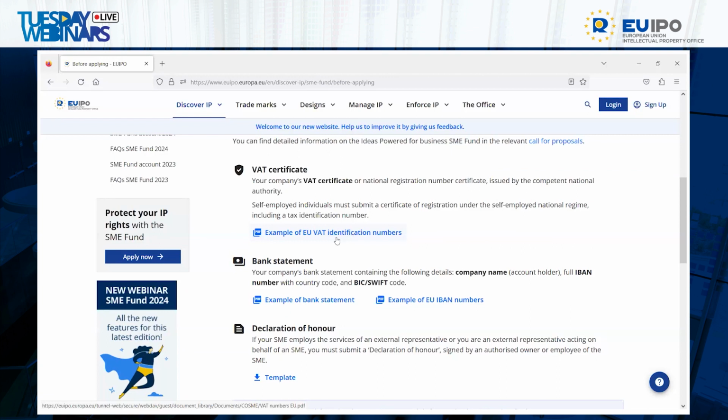You are also required to provide a bank statement issued by the bank where we can verify the account holder, which normally coincides with the name of the company or the company owner. We must also be able to see the complete IBAN number and the BIC or SWIFT code. This document can be a bank statement or a certificate of ownership letter issued from your bank, confirming that the account to be used for the fees reimbursement is registered in the name of the applicant company. So these two documents are mandatory to every company applying to the SME Fund.